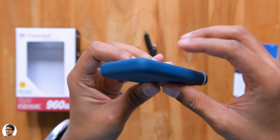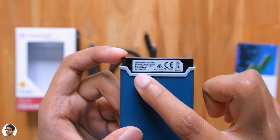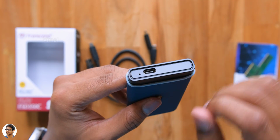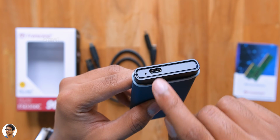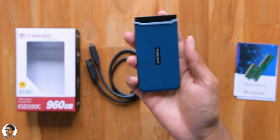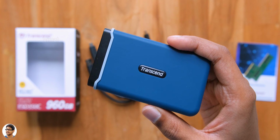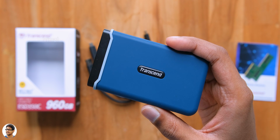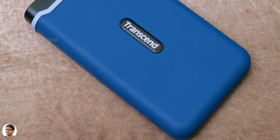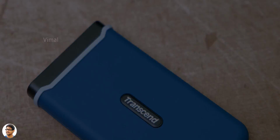The ESD350C uses a 3D NAND flash type storage on the inside and offers max sequential read speeds of up to 1050 Mbps and max write speeds of up to 950 Mbps. And for the interface, as I've told you before, it uses a USB 3.1 Gen 2 Type-C port and also has support for UASP protocol. It's a protocol that offers crazy fast transfer speeds of up to 1 Gbps. The features are really awesome, right? I can't wait to put this drive to a test and show you the results. So let me just quickly connect it to my PC and be right back to continue the video.